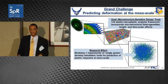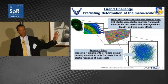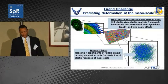So being able to predict deformation at the mesoscale and then translate that up into the structural scale as well.